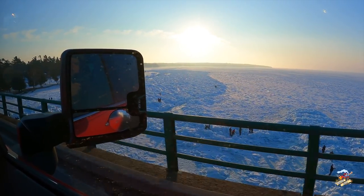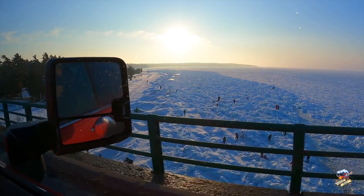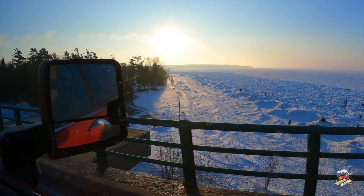It's a beautiful day and people are out here enjoying it. So here we are just coming across the bridge back into Mackinac City.